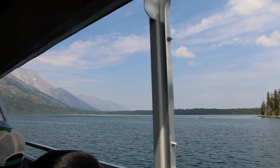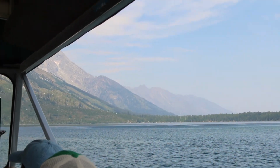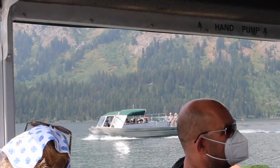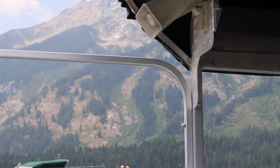Sound good? Good. Cool. Should be about 10 minutes to get across the lake. I'll give you some more information as we get closer to the lake. 80% of this lake is deeper than 200 feet, so all the more reason to stay in the boat today. Cool. Again, my name's Ryan. If you guys have any questions, just give me a holler.